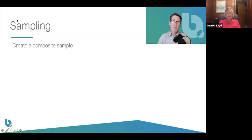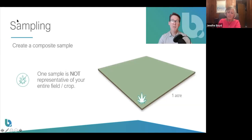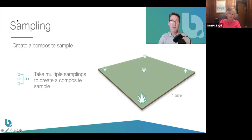You want to create a composite sample. You want to make sure that you're getting a good representation from throughout your plot and not just taking a sample off of one plant and submitting that. That's not going to be representative. So what you want to do is get multiple samplings from throughout that plot, and you will create a composite sample from that.